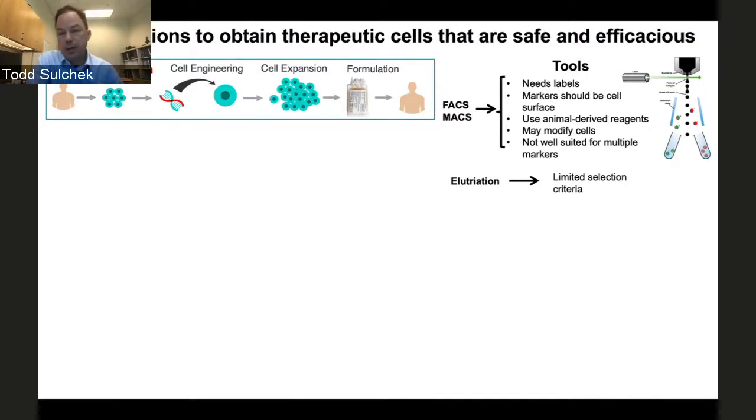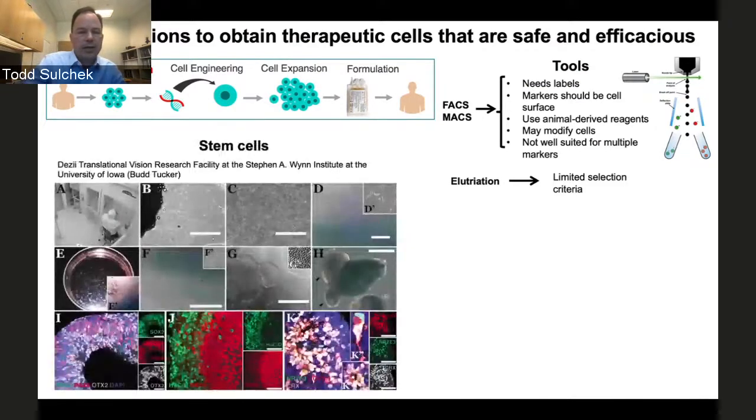The first is you need labels, and those labels should be on the surface. So anytime you use labels, you can modify the cells. And often these antibodies are derived from animals, and so you can imagine that they're not FDA approved for use in humans. You can easily modify the cells. In fact, one of the ways of activating T cells is to provide magnetic beads that have the CD3 molecule, that antibody that binds to the CD3 of the T cell. They can modify the cells by use of labels, and many cell types require multiple markers in order to identify them properly. And so the MACS and FACS are not good methods to use for those types of separations. There's also some physical separations, including elutriation, but they have a limited selection criteria.